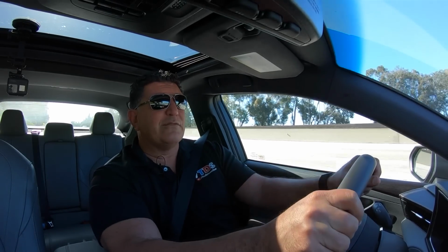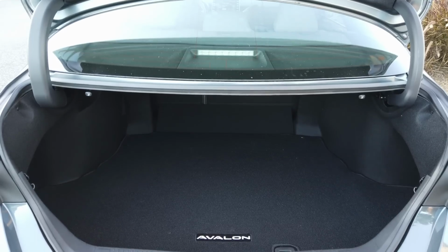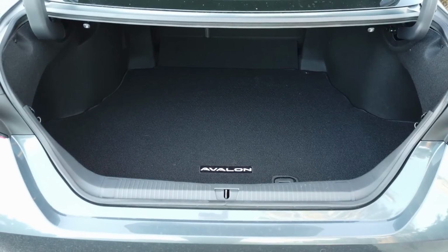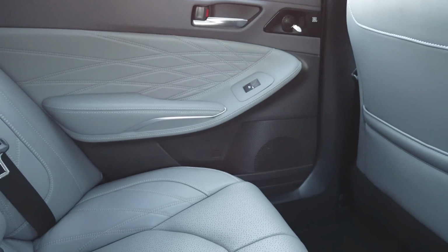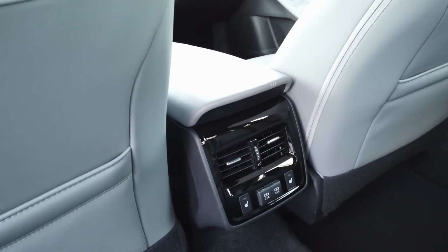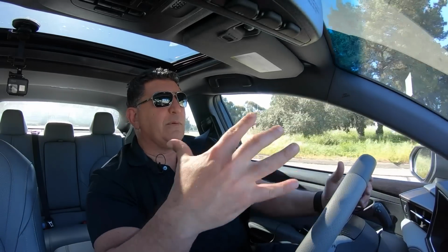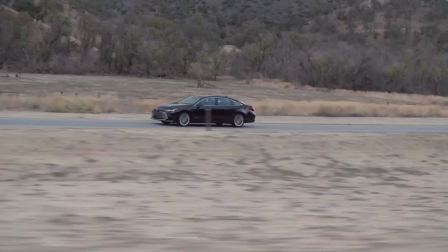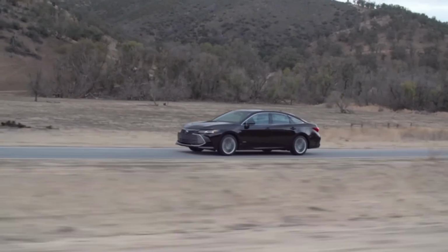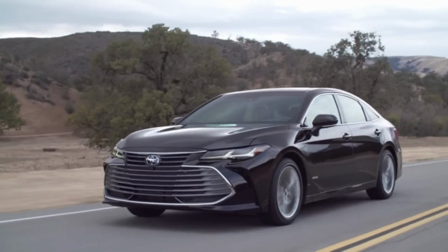So anyway, you wanted longer reviews. There's a longer review. I gave you pretty much all the information. Plenty of back seat room, plenty of trunk space. Even though it's a hybrid, you don't lose that much. Toyota's gotten great with their packaging as far as not losing a lot of space when they do make a vehicle a hybrid, and that's important because in the past you put this battery pack and it would take up half the trunk. Not anymore. The trunk is plenty roomy, and that's a good thing, because you don't have to make a compromise just because you're buying a hybrid.